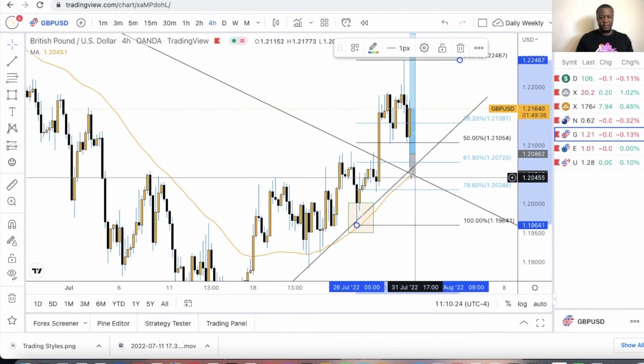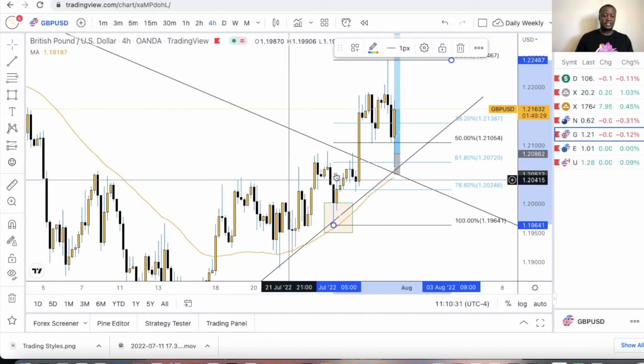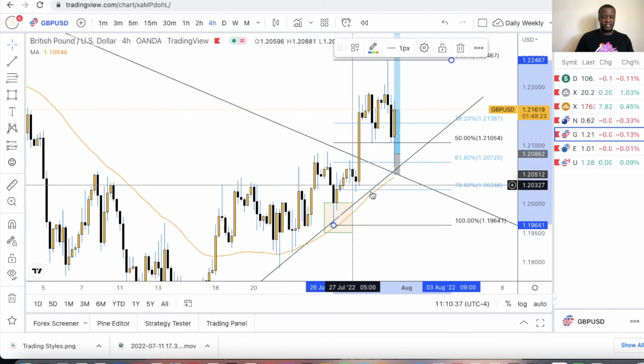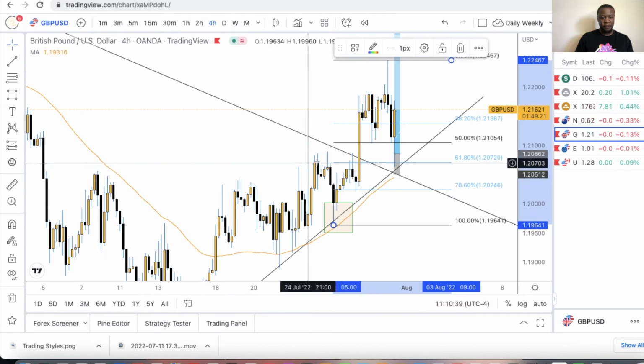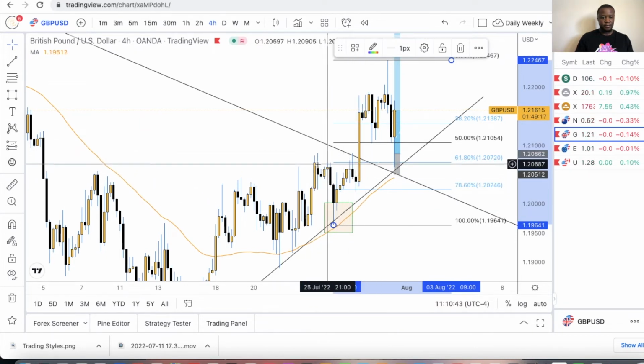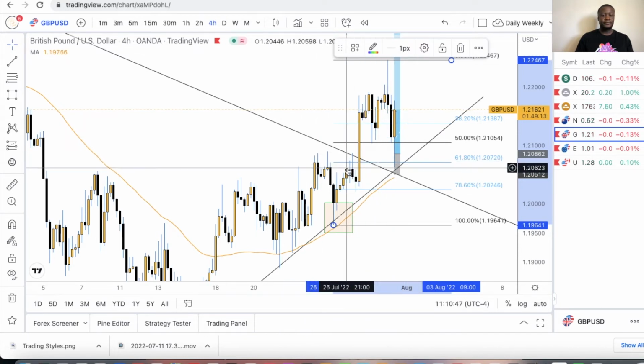You can see price came down and hit the 61.8 retracement level, right? And like I said before, what I wasn't seeing on New Zealand dollar was a proper resistance turn support. So we do have that right here. We have resistance right here, perfectly lining up with the 61.8.